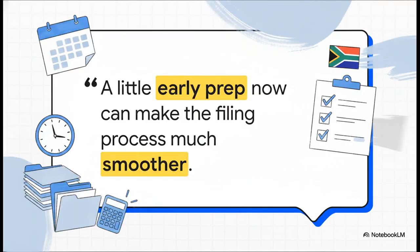So we'll leave you with this. A little bit of preparation right now makes a world of difference later on. By taking these small, simple steps, you're not just getting organized. You're setting yourself up for a super easy and confident tax season. You've got this.